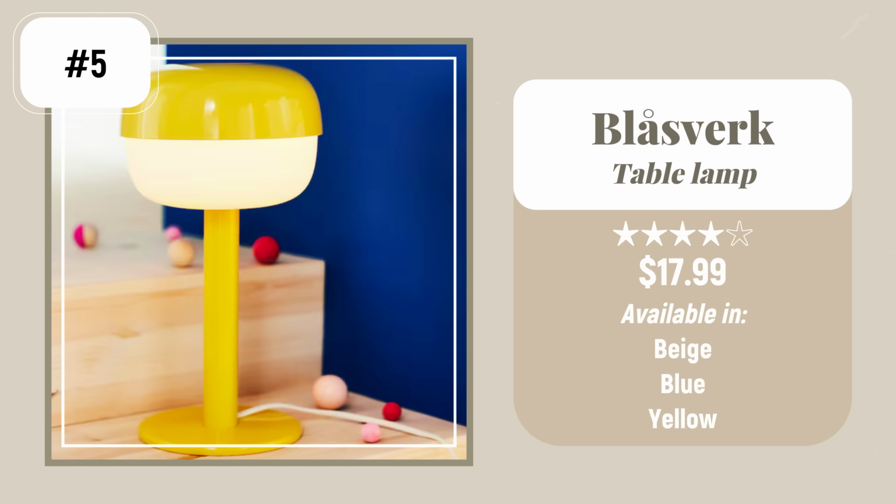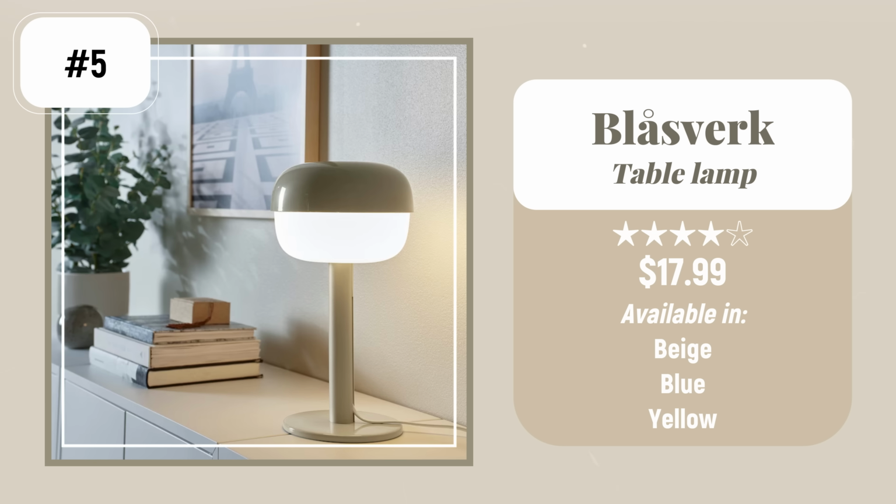It's very Scandinavian, which obviously makes sense, but will also work in more eclectic spaces due to the different color options. And I have another battery operated lamp to share with you today.